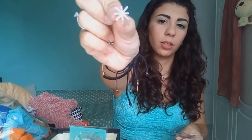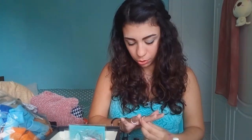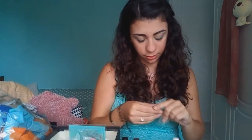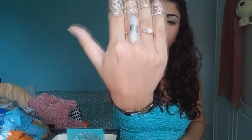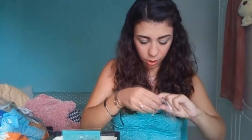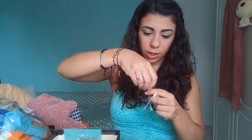Another thing that I bought, and it has matching stuff with it. These beautiful mermaid rings. I really like it. It looks like this. Again, these earrings, which are like this.